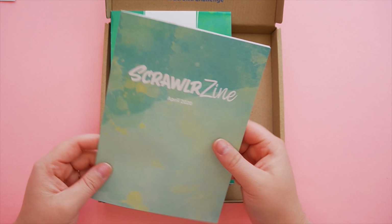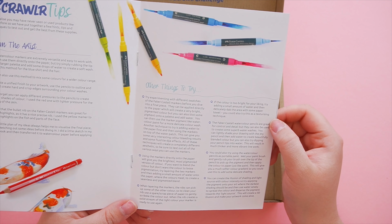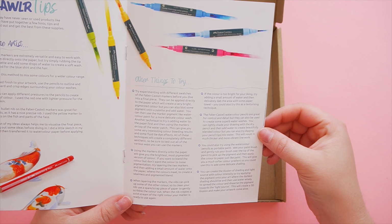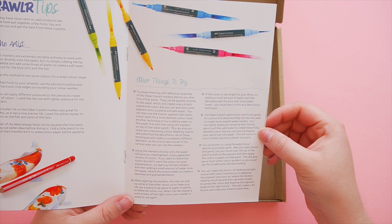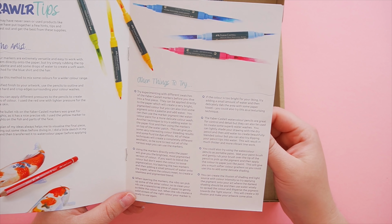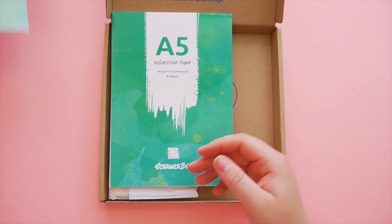I love that idea. So it says here, you can dive straight into the paper with these pens that I'm assuming are going to come in this month's Scrawlrbox, but you can also blot some pigment onto a palette and add water. You can then use the marker pigment like a watercolour paint for a more delicate colour wash. Oh, I'm excited to try this one out.